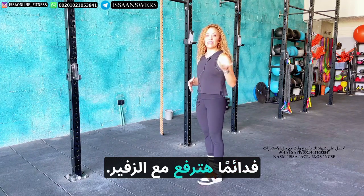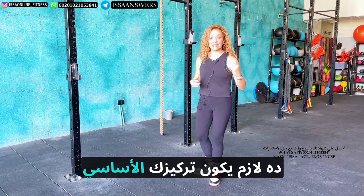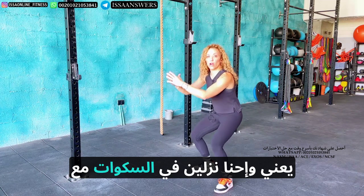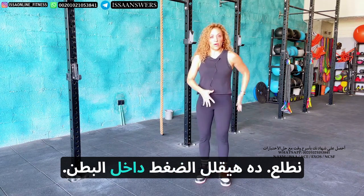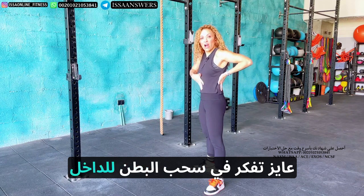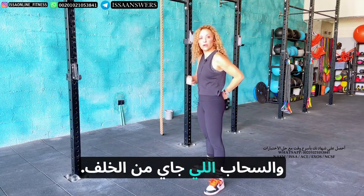So you're always going to lift on the exhalation. That should be your primary focus, is the exhalation initiates the lift. Say we're coming down in a squat on the inhale, and then we start to exhale, and then we rise up. This will reduce intra-abdominal pressure, and as you're coming up, you want to think of drawing in and up the abdominals from the front. Remember the zipper going from the front, the zipper going from the back.